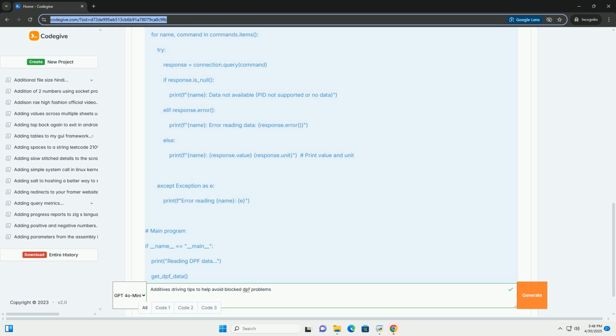4. Use the correct engine oil. Always use low-SAPS engine oil that meets the specifications recommended by your vehicle manufacturer. Check your owner's manual. 5. Maintain your vehicle properly. Regular servicing, including oil changes, filter replacements, and injector cleaning, is essential for maintaining optimal engine performance and minimizing soot production.